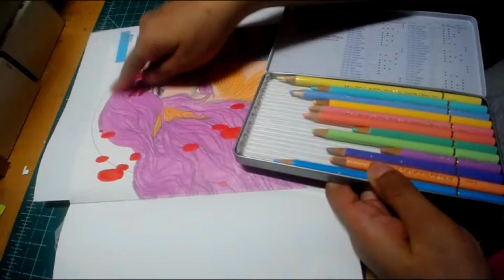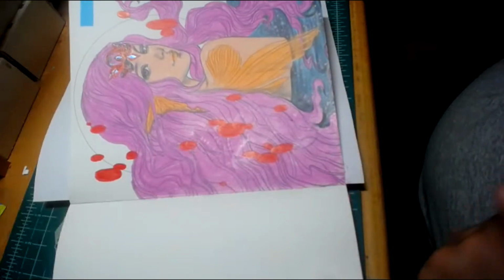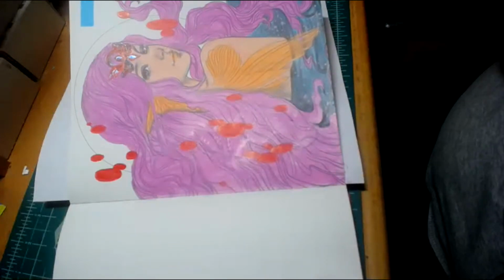What color should we do this? Red, orange. What color should I do this?